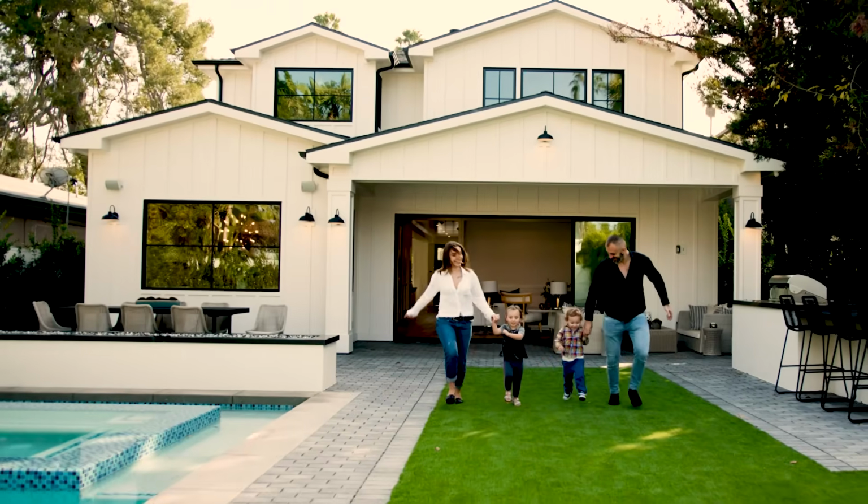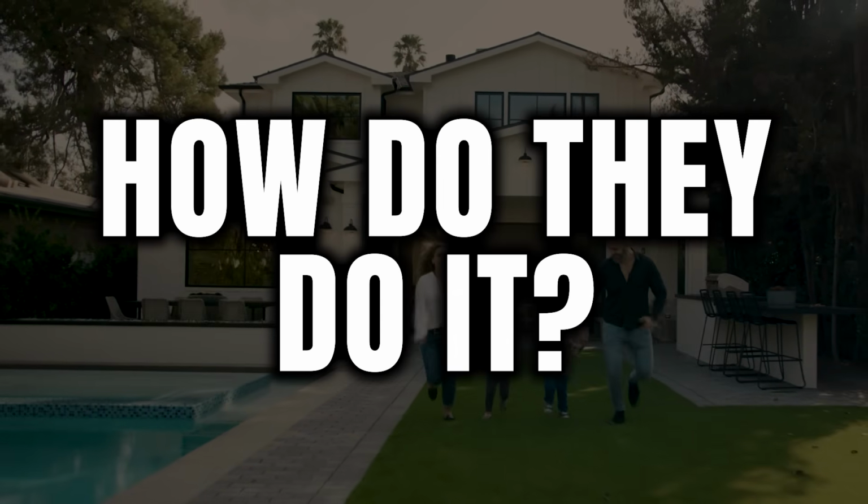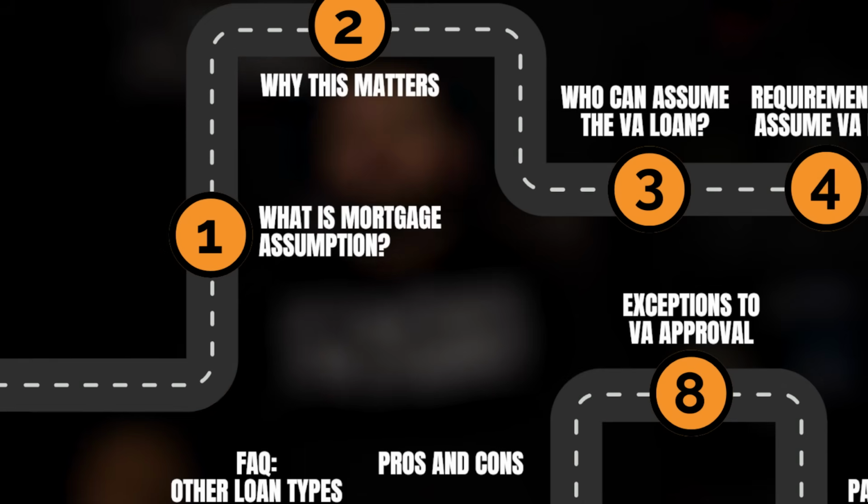Today, we're going to answer the question, are VA loans assumable? And if so, how to do it? We're going to dig into it right now. We're going to lead off with, I guess the first thing should be, what is a mortgage assumption?